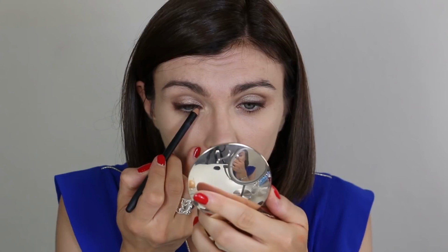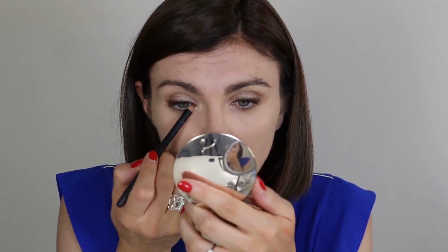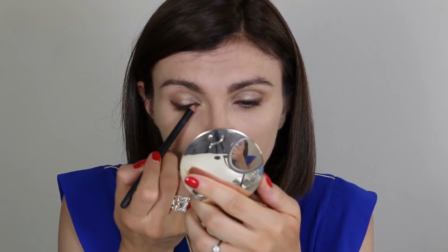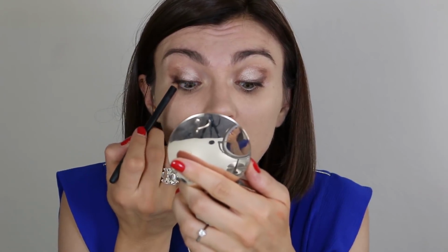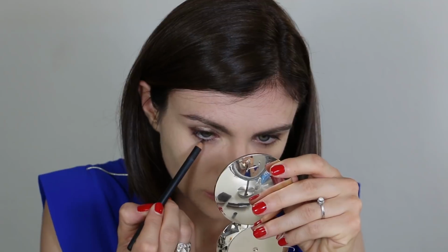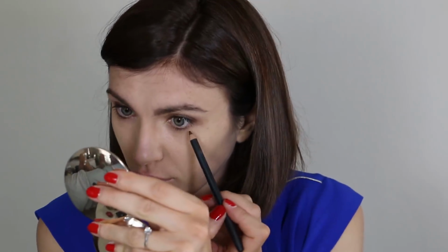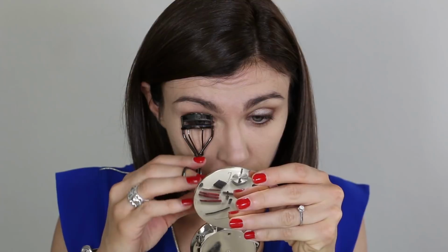And I really like also to do my inner corner, because I don't like when we can see the bare skin on your lash line. I really like when you have this intensity at the root of your lashes. So before applying the mascara, I always make sure I'm doing also my top waterline when I'm using an eye pencil. And I apply a little bit of eye pencil on my lower lash line just to add more definition to this eye look. I'm not doing it every time, but today I wanted to do it. And I like to curl my lashes.